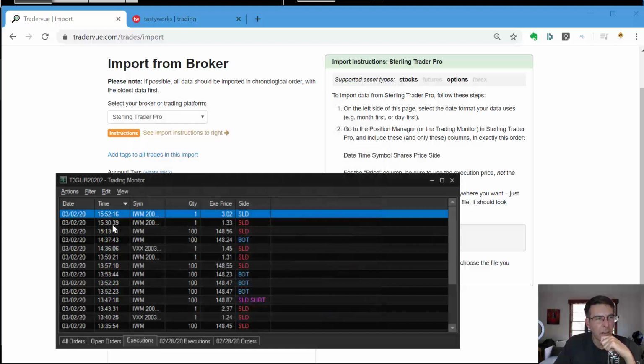Then I arranged them in the order that it says here: date, time, symbol. Now this says shares, but I imagine it's quantity, because it says that I can do options as well. And execution price inside. So that's what I got. I got it all there.